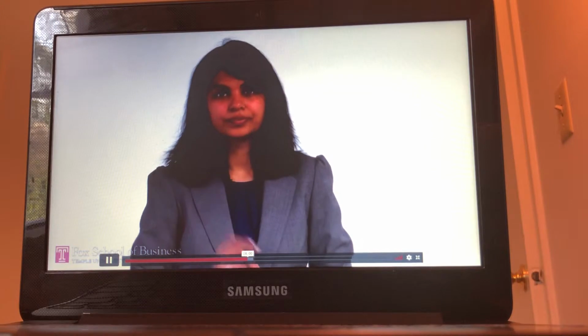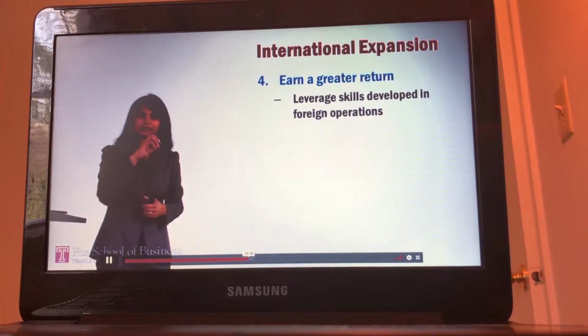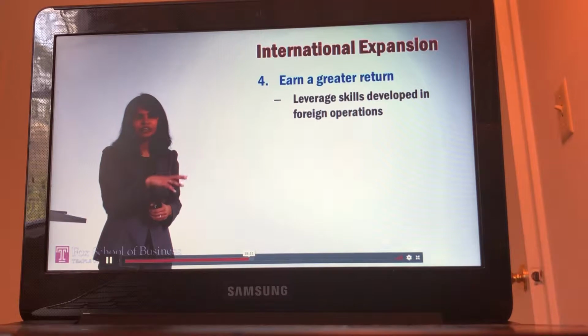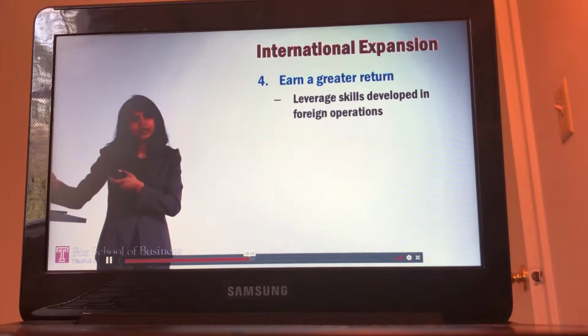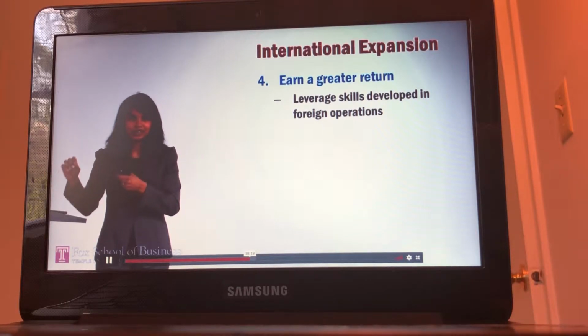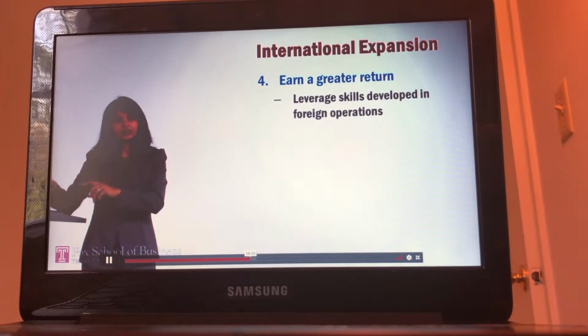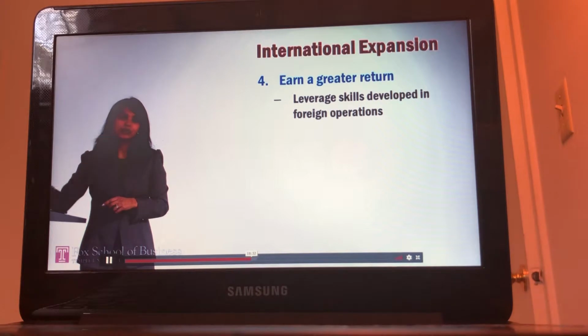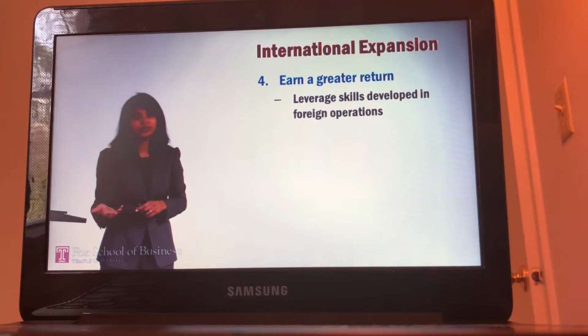And finally, this fourth very important advantage of international expansion. We know that firms usually, whether they have developed a new product or new technology, take that technology and transfer it to their foreign subsidiaries. But important here is to understand that the new product, new technology, new skills or new ideas can also be developed in these foreign subsidiaries and could be transferred back to the parent organization or other foreign subsidiaries of the same organization.